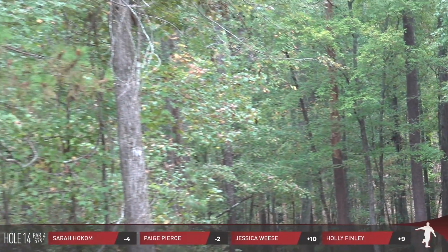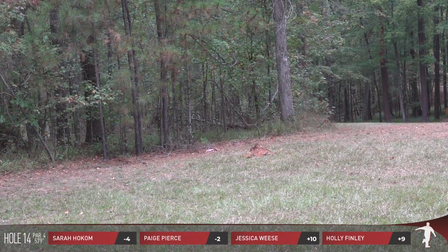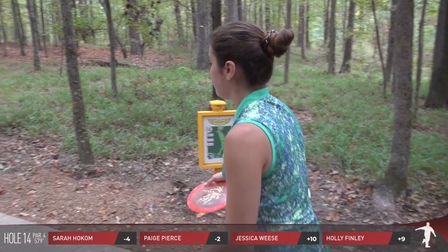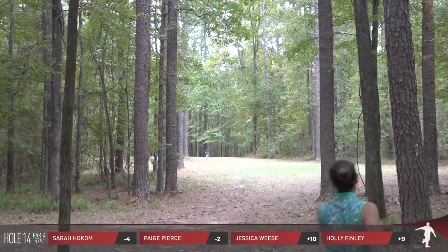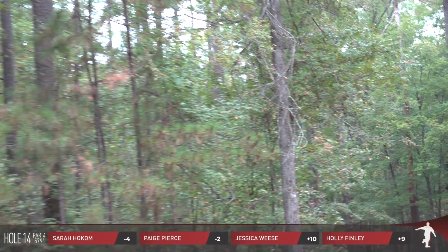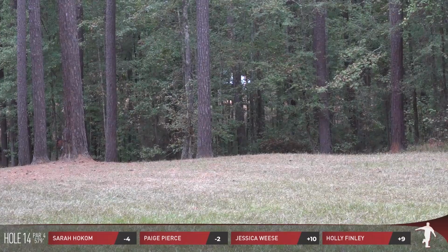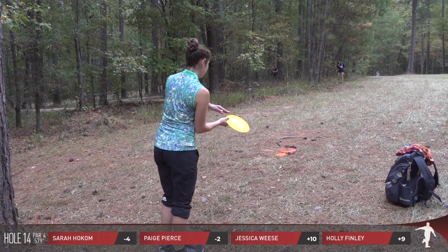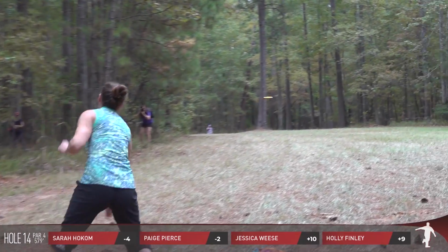I pull it a little too far right. I got lucky that I clipped through the corner. It's easy to do that on those uphill tee shots. It is, especially after I follow up Paige Pierce and she smashes a drive like that. It makes you want to throw harder than you normally would. You try not to change your game plan, but it's tough. Yeah, Jess also pulling it right, but getting a favorable kick.